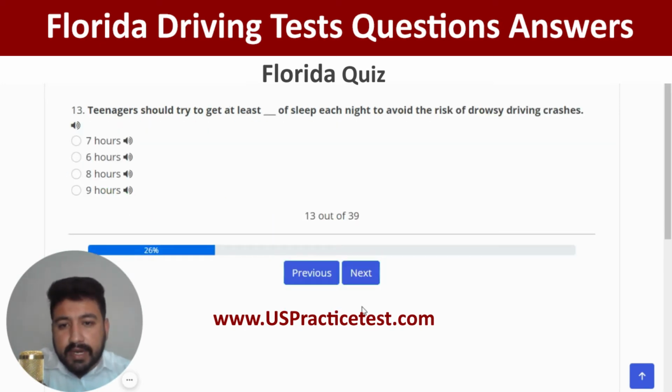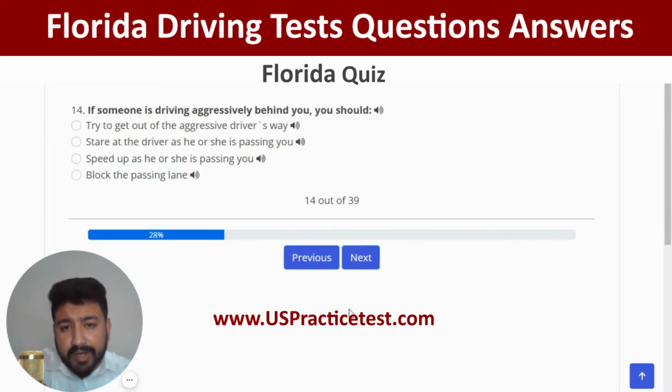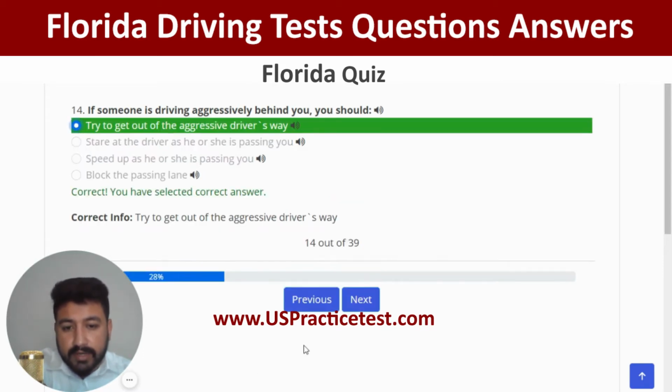Teenagers should try to get at least blank of sleep each night to avoid the risk of drowsy driving crashes. So I'm going to click on the third option, which is 8 hours. Right and next. If someone is driving aggressively behind you, you should. So you can choose the first option, which is try to get off the aggressive driver's way. So I'm going to click on the first option, correct, and next.